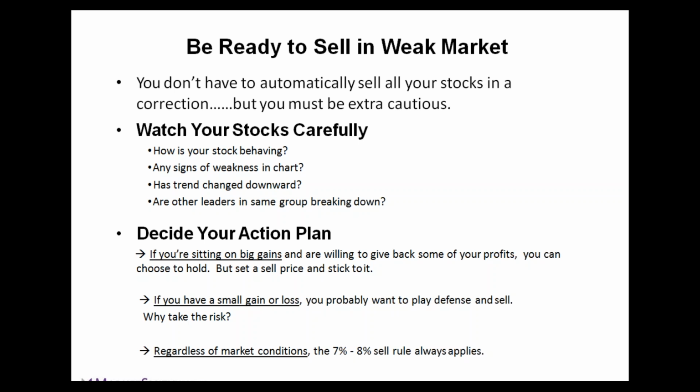And also we need to look at what the other stocks in that particular industry are doing. So if you have a stock from a particular industry and all the other stocks in that industry are starting to correct, then we need to be aware that the stock that we hold might as well correct. We need to be careful to book our profits or stop our losses at the appropriate time.